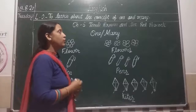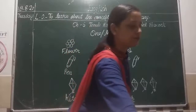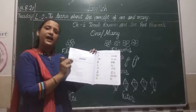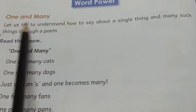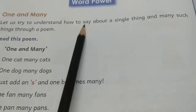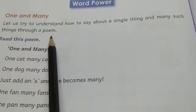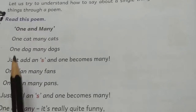Now students, we'll learn more about this concept with the poem given in your book on page number 68, Word Count. One and Many. Let us try to understand how to say about a single thing and many such things through a poem. Now we'll recite this poem.